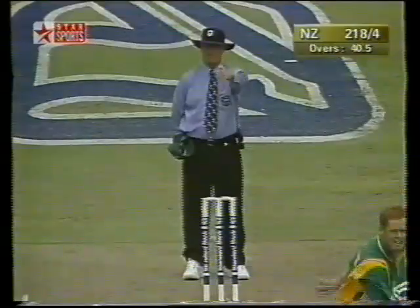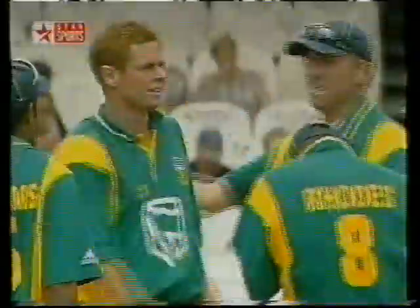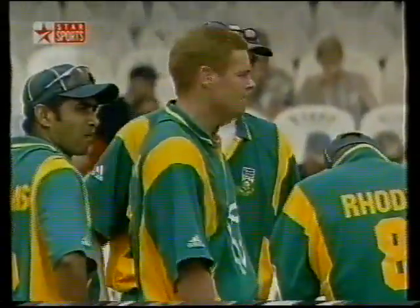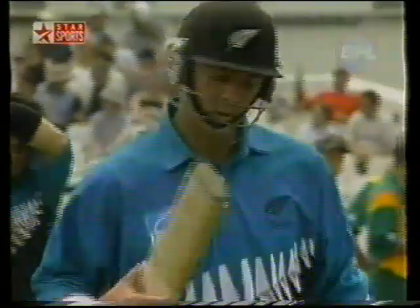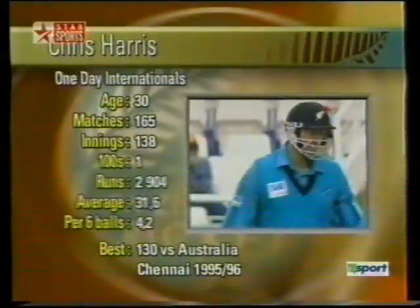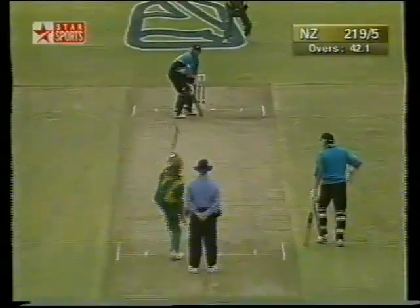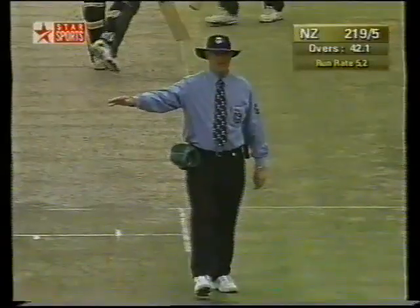Very close. Yes, too close. It kept a little low. McMillan looking to hit through square leg instead of straight. Pays the price. We saw Cairns hit the ball straight. We've watched Roger Twose all day play marvellously up the ground. McMillan's come in and tried to steer this one away through square leg, that sort of area. Oops, that's going to hit down middle stump. So McMillan goes LBW to Pollock. Boy, he doesn't panic. He's not a huge hitter of the ball. Length is the key. Helps if you get it straight, and Pollock didn't on that occasion.